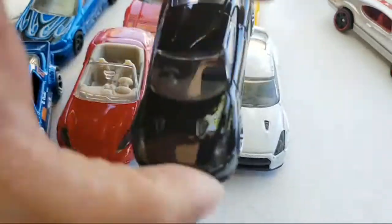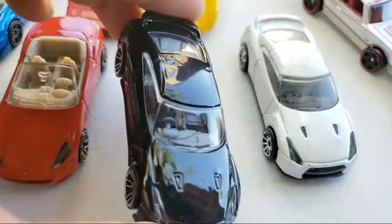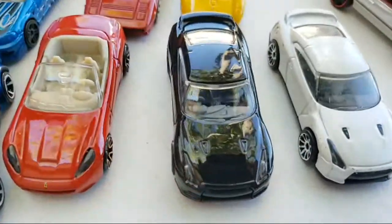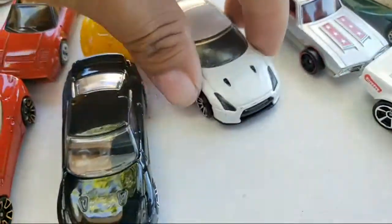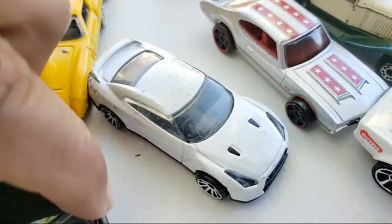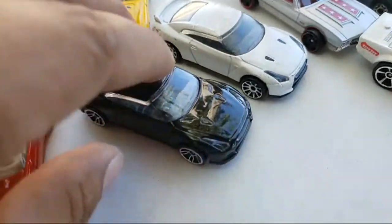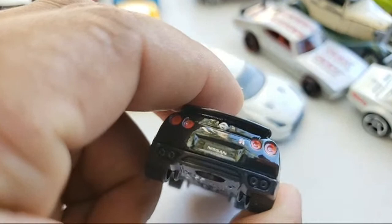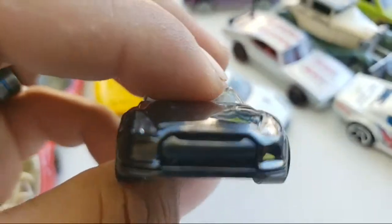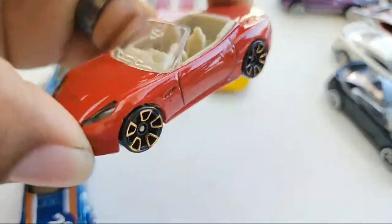Oh, here it is. This one was also the flea market, but not the same guy. You can tell the difference. This one is clean. This one is played with. This one was 50 cents, and this one was not. GTR, man. Very nice casting, and also these Ferraris, man. I wish they were 50 cents as well.